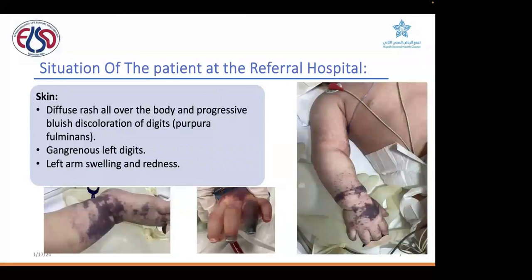These pictures represent his initial symptoms and initial presentation to the emergency department. He had a diffuse rash all over the body with progressive bluish discoloration of his digits with a picture of purpura fulminans. He had gangrenous left digits, as you see in the picture, and also left arm swelling and redness.